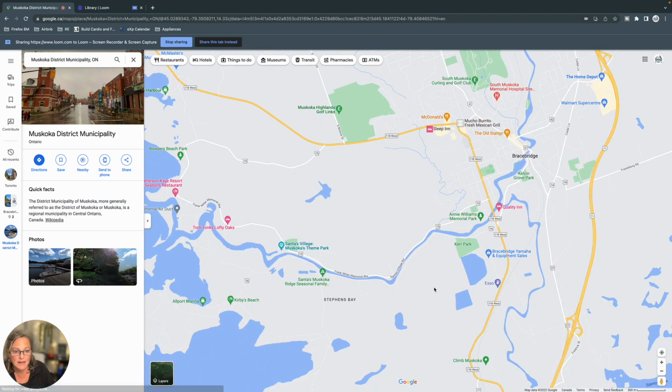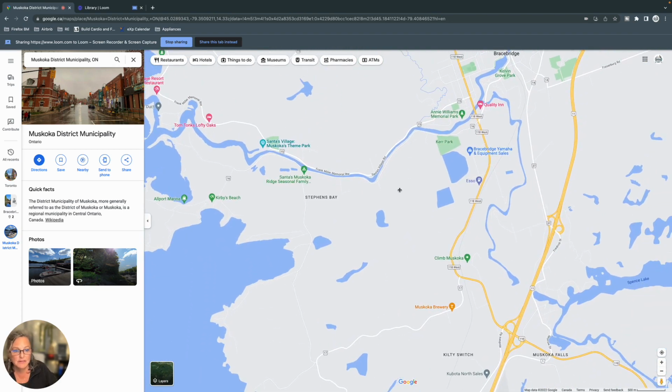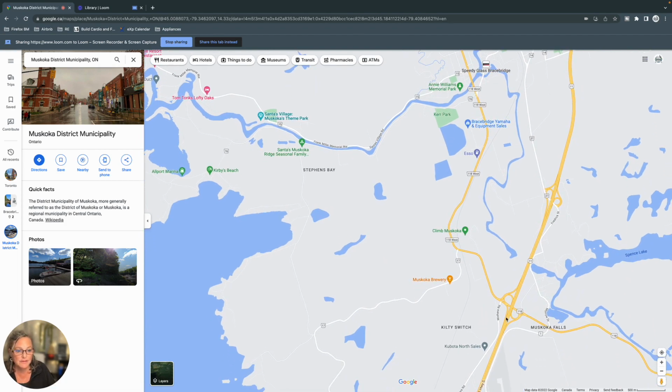Alrighty, so what do we have in Bracebridge? Well, let's get into that in a minute. So when you're coming up Highway 11, you're going to get off here. There are 3 or 4 exits. But if you want to get off at the first one, it's Highway 118. It kind of comes in a little bit of an industrial area here.